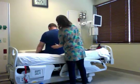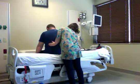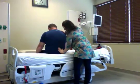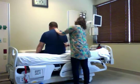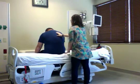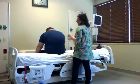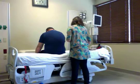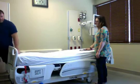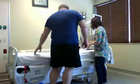While I'm here, I'm also going to look at the costovertebral angle, making sure that there's no tenderness for the kidneys. And then I can also look at his cervical and lumbar spine. Can you go ahead and bend forward a little bit? Making sure that there's no tenderness or any movement of the spine to one way or to the other. That could mean kyphosis or any problems. I'm going to go ahead and come back to this side. I'll have you lay down, and we're going to look at your abdomen now.